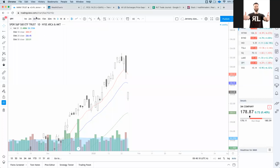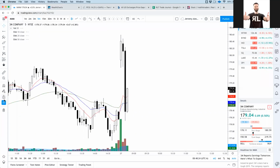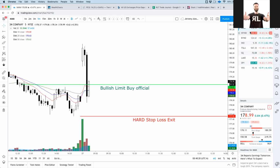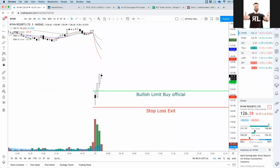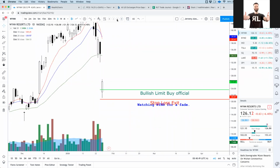Okay, so let me just go back through the list really quick. And just kind of look at what we were talking about and what we were trading. Okay, so 3M, we are in on officially. And WYNN had a beautiful, beautiful high wave candle. Absolutely gorgeous. And popped above it. What I'm now looking to do is just get in on a pullback. I don't know if that's going to happen or not. I'm not entirely sure. But I do think it's okay to wait for that.